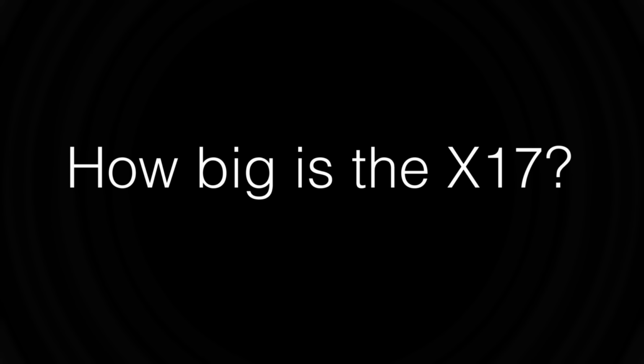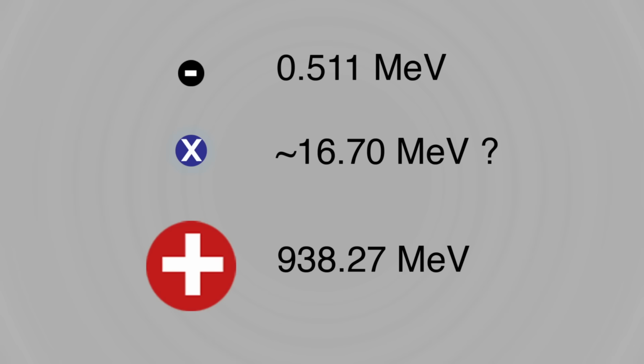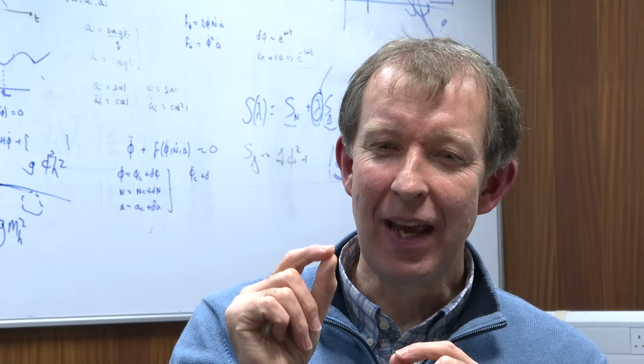So it's light. An electron, which we actually tend to think of as being almost massless, is half an MeV. So this is 34 times the mass of the electron. The proton is roughly 1,000 MeV. But you've, as usual, come up with a key question, which is that it's not particularly the particle that's important here. And why is that?